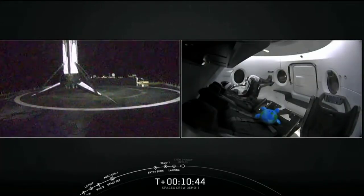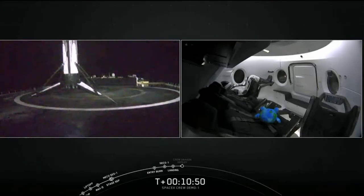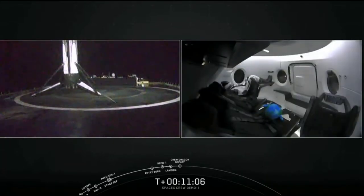We have Dragon separation coming up. Let's go back to Tom Perdario to cover that next big milestone. Wow, what a landing. Coming up very shortly, in just about 20 seconds here, the Dragon spacecraft is going to be separating from the top of the Falcon 9 rocket. Separation should be occurring around 11 minutes and 5 seconds, just about now. Let's wait for confirmation. Dragon, separation confirmed.